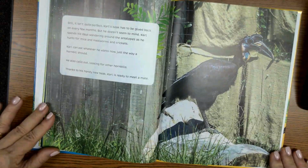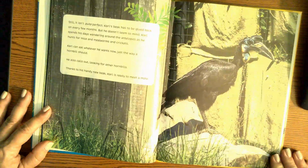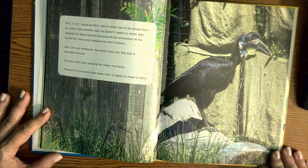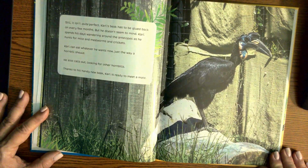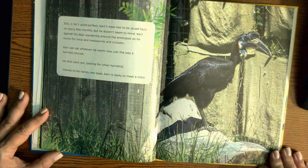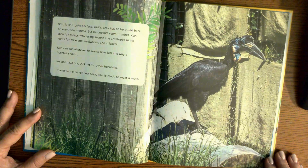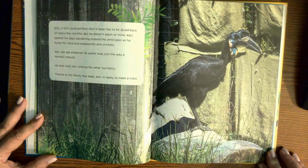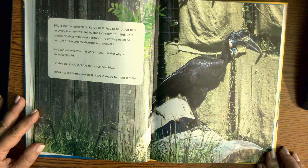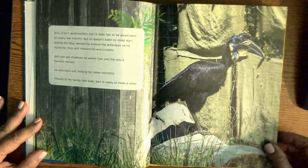Still, it isn't quite perfect. Karl's beak has to be glued back on every few months. But he doesn't seem to mind. Karl spends his days wandering around the antelopes as he hunts for mice and mealworms and crickets. Karl can eat whatever he wants now, just the way a hornbill should. He also calls out, looking for other hornbills. Thanks to his handy new beak, Karl is ready to meet a mate.